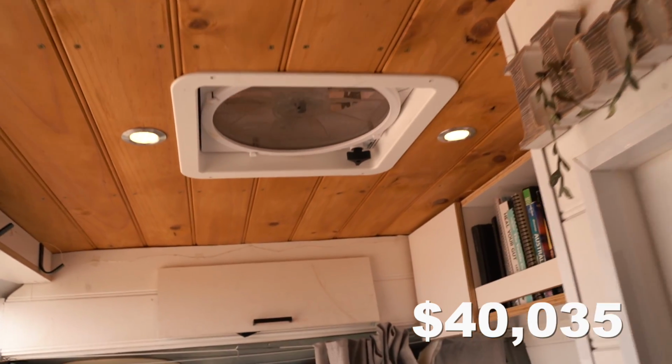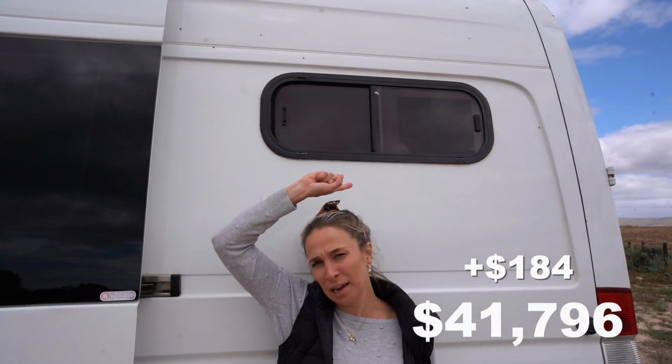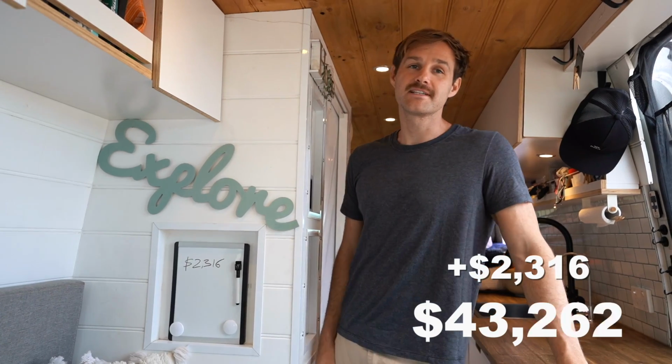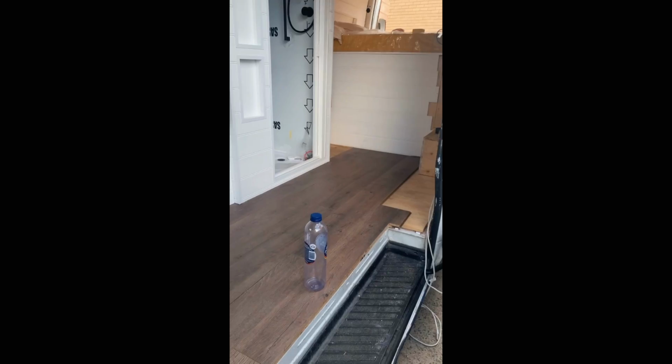After the layout was decided, the first thing we did was install our 2 Maxxair fans. They were $440 each, and then the glue and the timber to install them was $122. Next up, we've got 3 178 watt solar panels on the roof that cost us $538, and then the brackets, cables and some glue cost us $152. Side window, $184. Interior walls and roof, including installation, timber, paint and fixing, comes to $2,316. Floorboards, free. We were lucky enough to get some leftovers from a friend that is a builder.